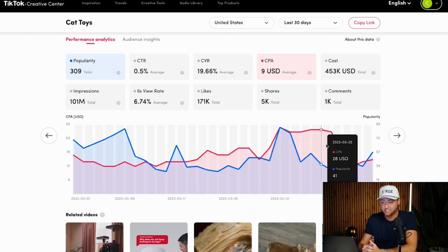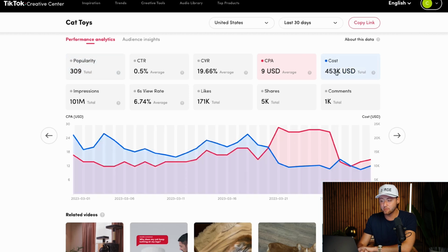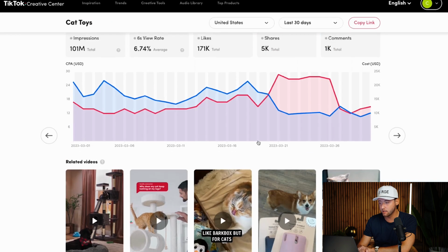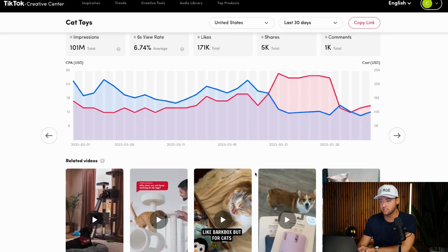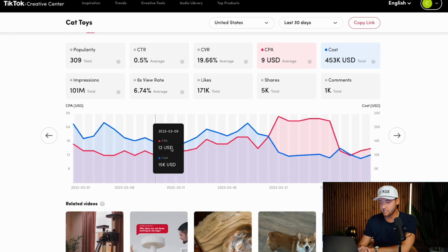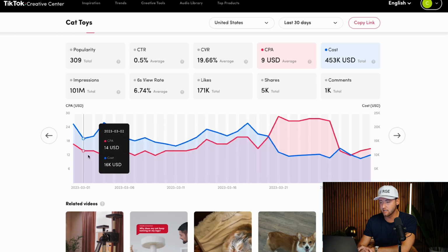So as you can see, the less popular something is, the less competition you're gonna have, which is a good thing. But we're still gonna look at this one nonetheless because it has about $500,000 in spend, which means that this product is obviously proven in the space, cat toys specifically. It's a visual item. It's surrounded around pets once again, which is something on TikTok that people love. There's a whole category for this entirely. And the results have been fairly consistent over time, so we know that we can't discount this one and have to check it out.